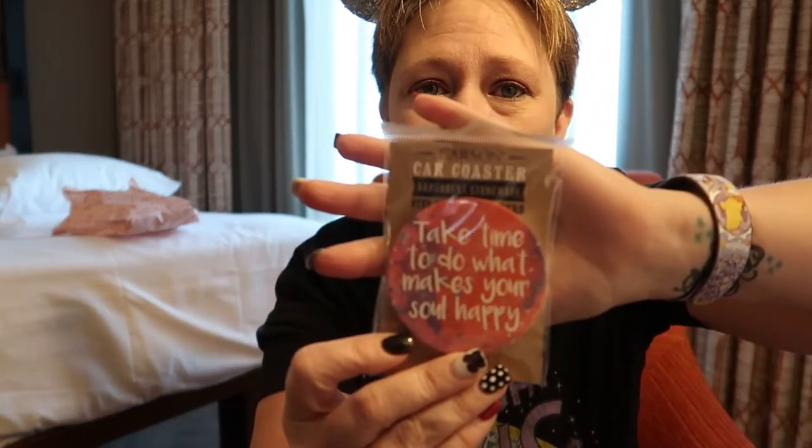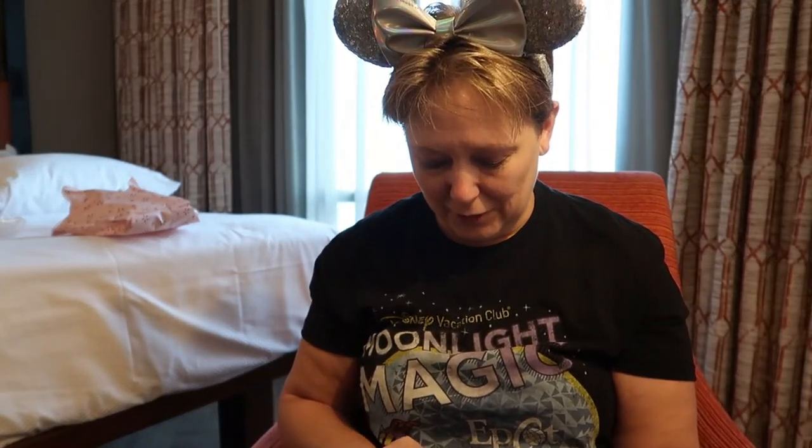So it's a car coaster and it says, take time to do what makes your soul happy. And it's on stoneware and it's really pretty. And we talked about that a lot, you know. Life can get hard sometimes and you've got to take time for yourself to stay healthy, so. That's really exciting. I love it. I will definitely use it.